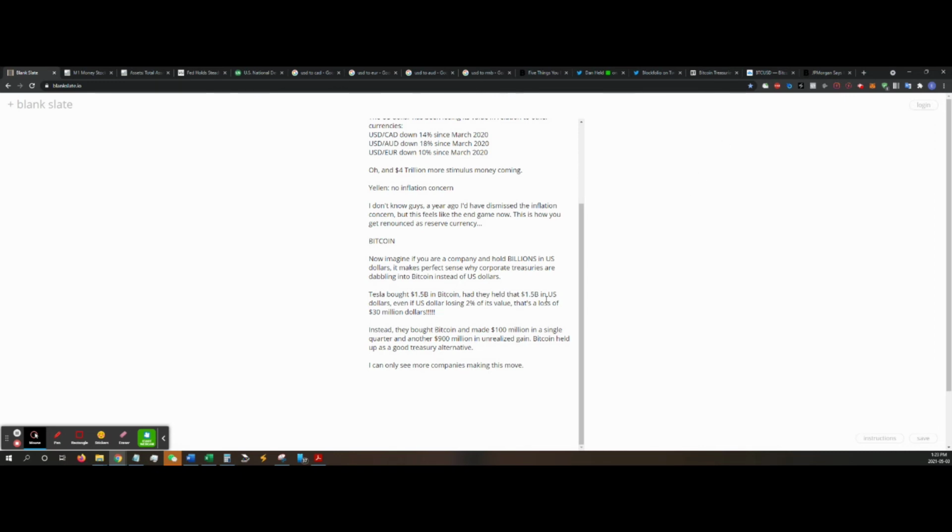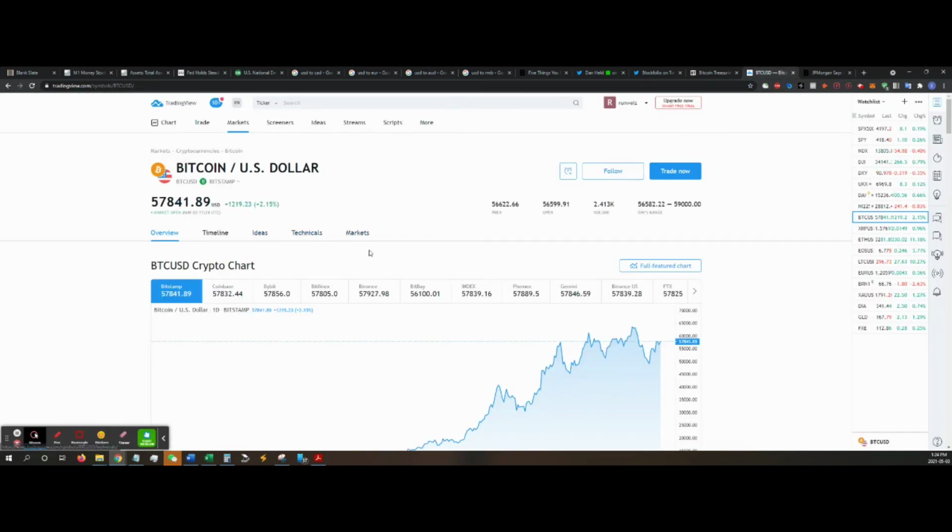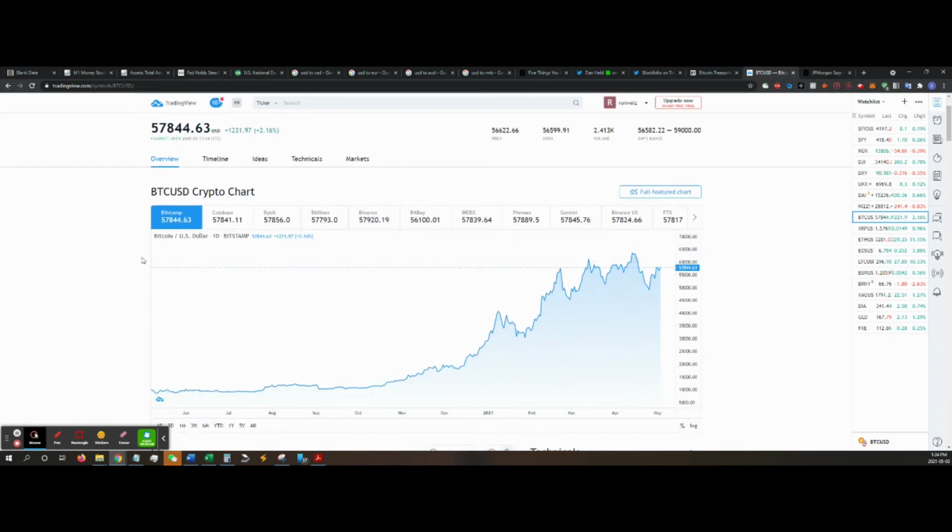Now, instead, look what happened. Tesla bought Bitcoin in the first quarter of 2021. They have not only made $100 million of realized gain on Bitcoin, they've also made another $900 million of unrealized gain on their Bitcoin holdings. And they've done pretty well for themselves. And they only bought Bitcoin in the first quarter of 2021, right? Bitcoin today is trading at roughly $58,000, a very good price for the long term.